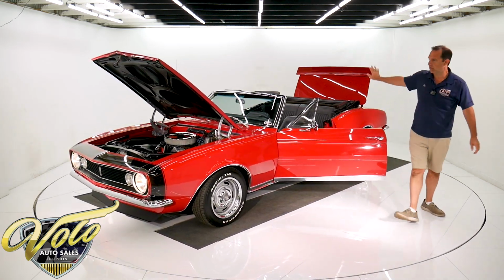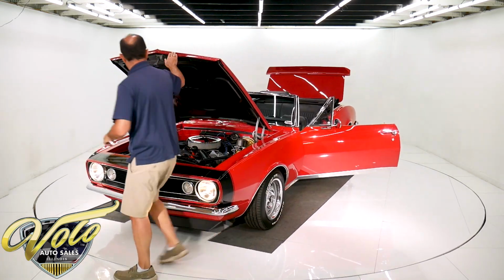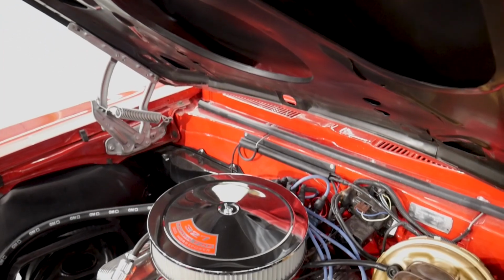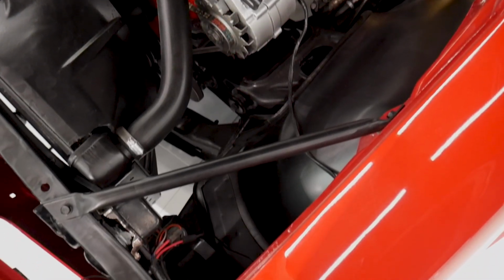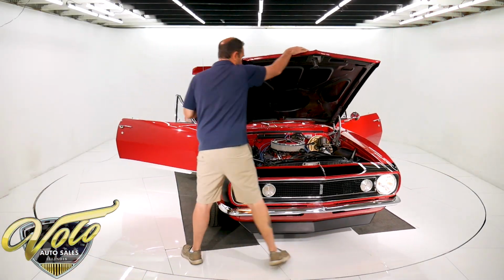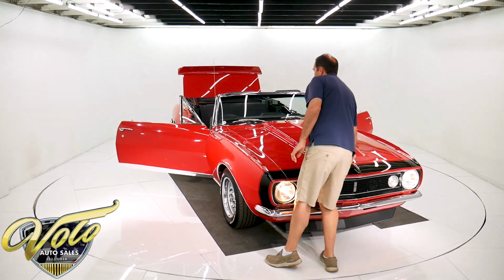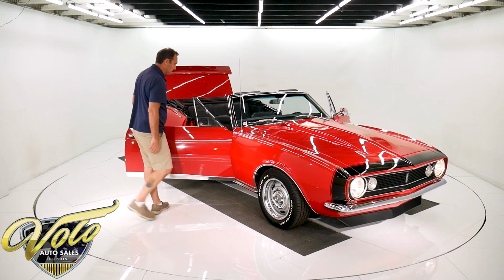Power top we just serviced. It's got an electric choke on the 4-barrel carb. All new plug wires, new fuel pump, new fan shroud. Has a correct antenna, real shiny, must be new.